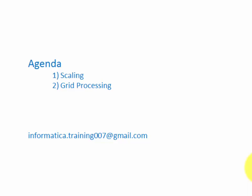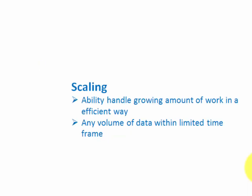This is the continuation class on Informatica PowerCenter architecture. Today I am going to talk about scaling and grid processing. Scalability is the ability of a system or application to handle a growing amount of work in an efficient way.